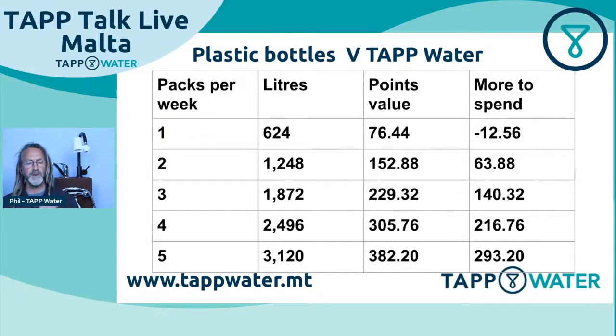So you'd be able to spend 76.44 in the store, and you would pay 89 euros for your 12 filters. Your 12 filters come in a box like this. This is actually 6, so you get 2 boxes of that, and that would cost you 89 euros. So you'd be 12 euros down. Okay, but you would have 3,600 litres of water rather than the 624 you get free.